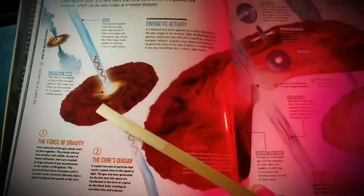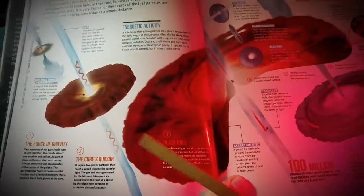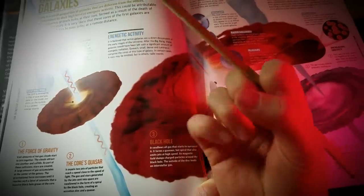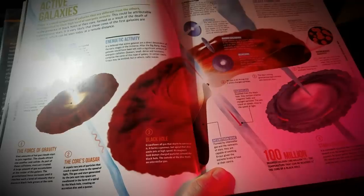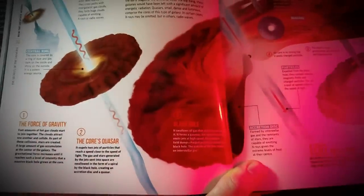And of course, they think that it's all due to the force of gravity, the force that unites everything. Vast amounts of hot clouds start to join together, then the clouds attract one another and collide. And then as part of these collisions, there's so much matter over such a big distance that's finally coalescing. Stars start to form from the gravitational concentration of all this matter, and atoms start to be fused together, emitting all the energy that E equals MC squared says is stored inside the atom, stored between the bonds, keeping the atoms together.